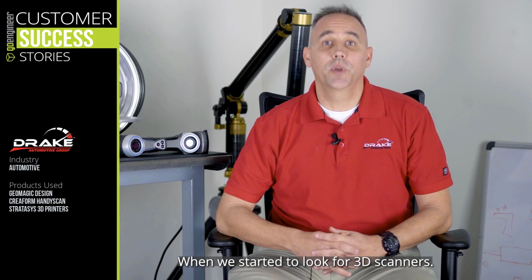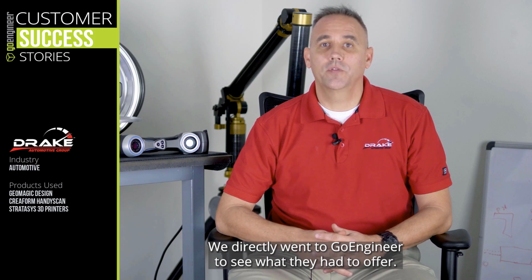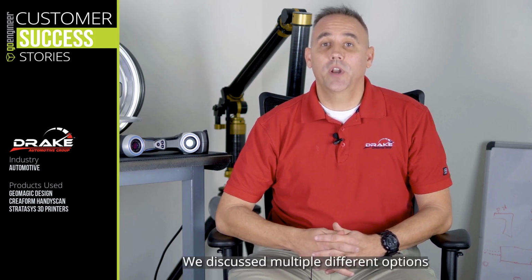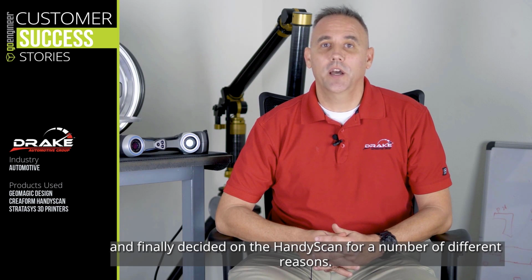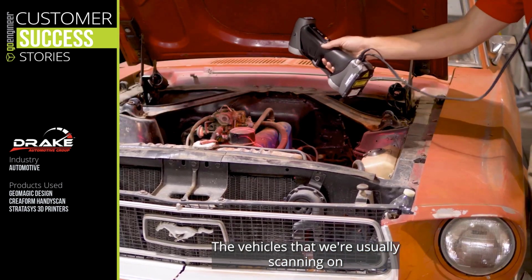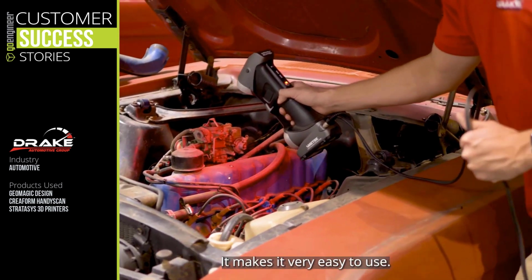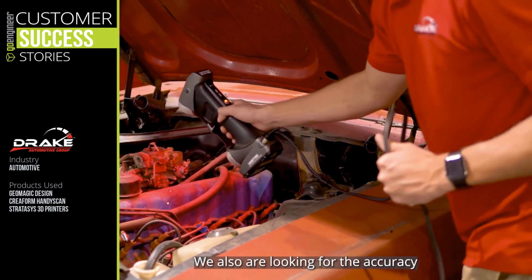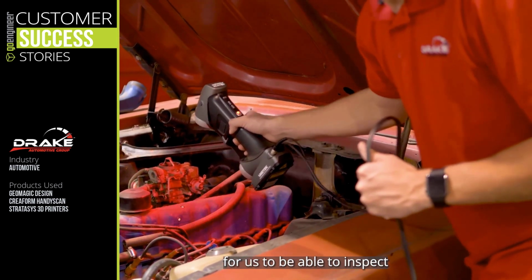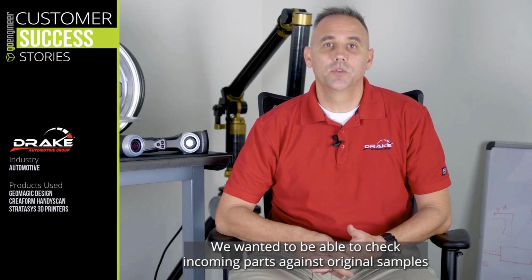When we started to look for 3D scanners, we directly went to GoEngineer to see what they had to offer. We discussed multiple different options and finally decided on the HandyScan for a number of different reasons. One of them was portability. The vehicles that we're usually scanning are in different areas of the country, different areas of the shop. It makes it very easy to use. We also were looking for the accuracy. For us to be able to inspect parts was a big selling feature for us. We wanted to be able to check incoming parts against original samples.